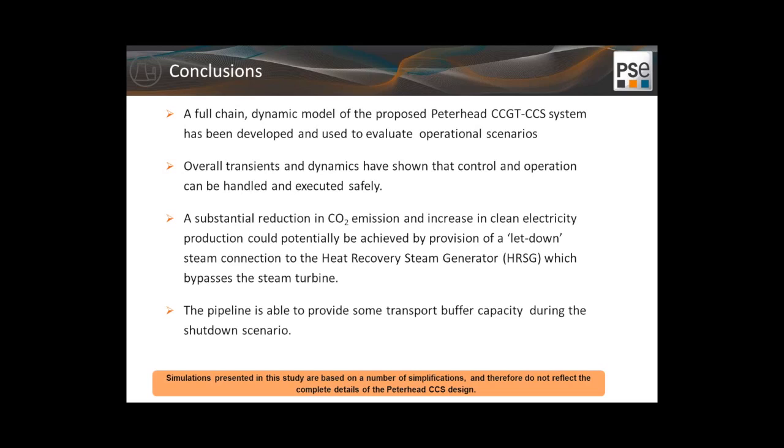Most importantly, as a take-home message, I'd like to stress that these assessments provide information to guide investment decisions and achieve cost savings both at the design and at the operational level.